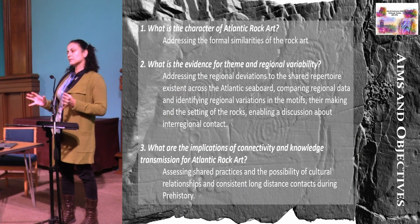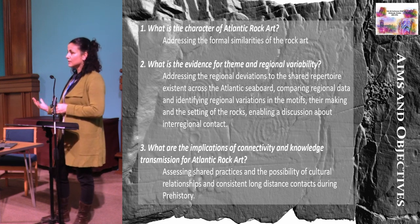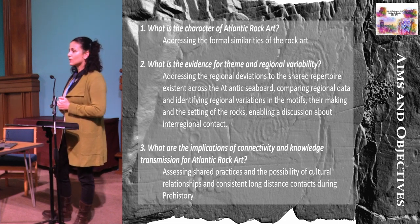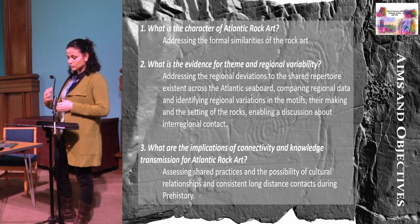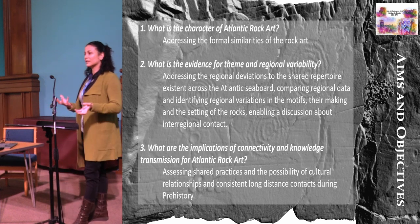So then, knowing more or less what I wanted to assess, I defined the main research questions for my project. I was very interested in looking at the cultural context and the social context of Atlantic art, which is something that in rock art studies is usually neglected. And also, I was interested in trying to figure out what the connections between these regions would be, considering that the rock art is so similar in all these areas.